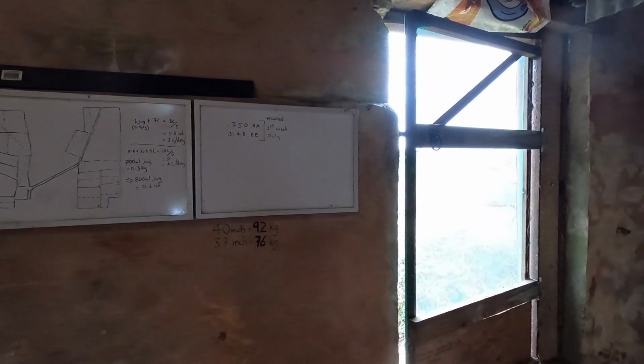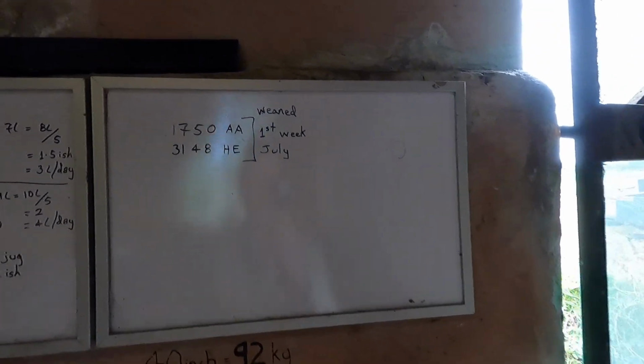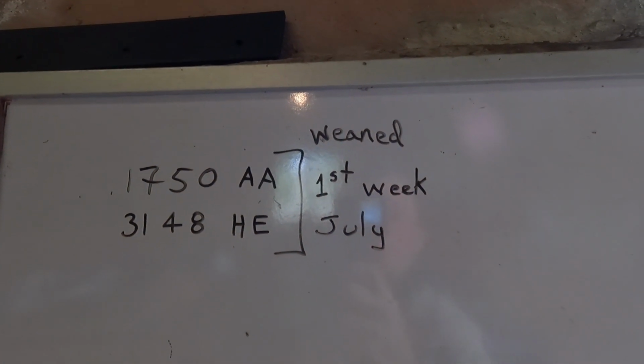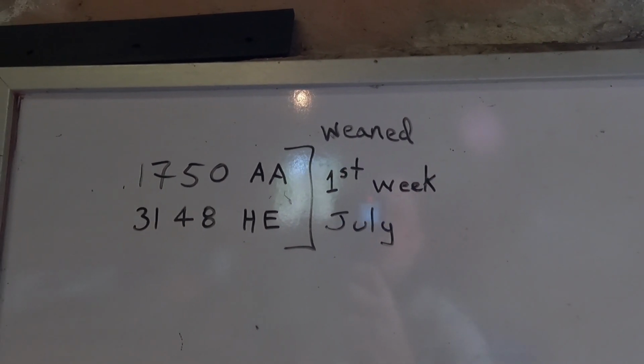I must bring the weighing scales over as well, just to double check the weight of the jug plus the powder, and then we'll go from there. And then we'll start putting up notes again into the little pens. There's 2 of them from last year.